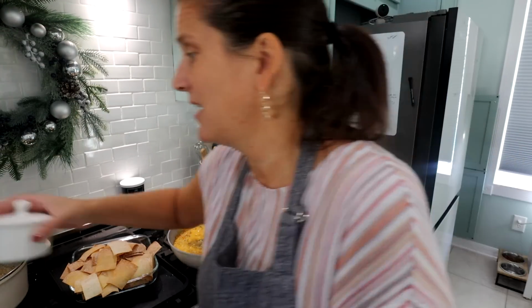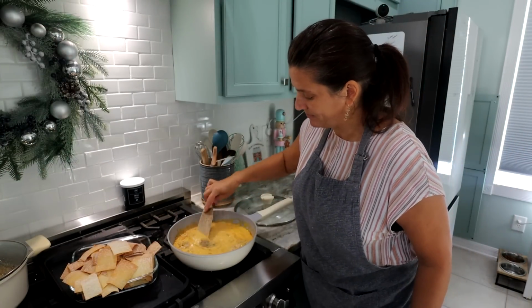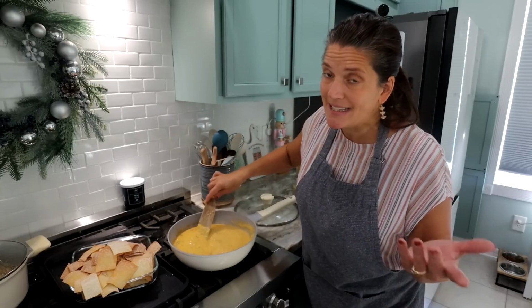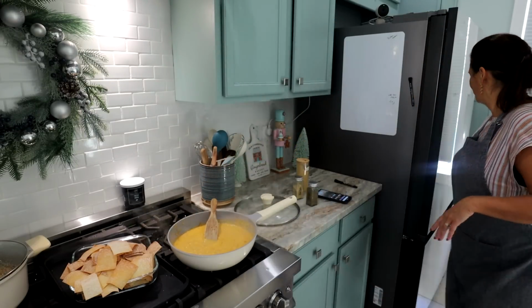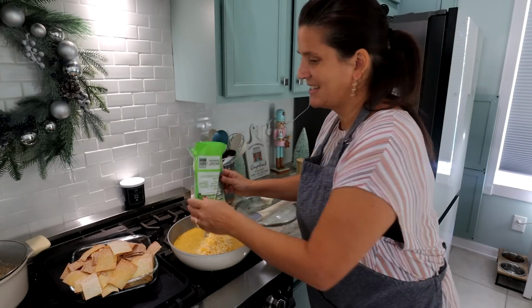I have a little bit of Mexican shredded cheese, just a tiny bit to use up. But this is really good. It's basically a good mac and cheese with spaghetti. Chicken Etti, they call it, with the chicken. Let me get the little bit of cheese out. We're cheesing it up, so put that in there just a little bit.